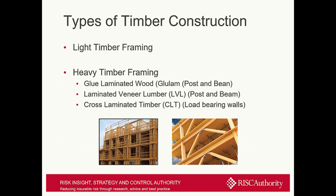Crudely put, building in timber can be split into two key categories of light and heavy timber framing, with heavy timber framing split into the sub-methods of glue-laminated wood, laminated veneered lumber, and cross-laminated timber.